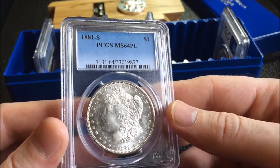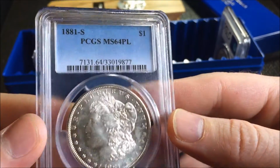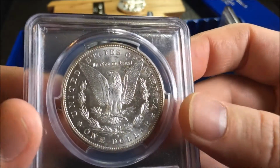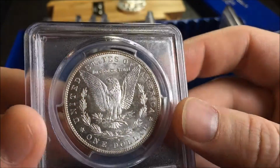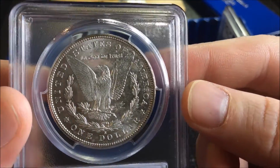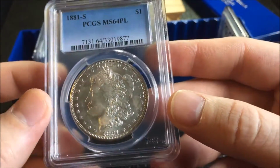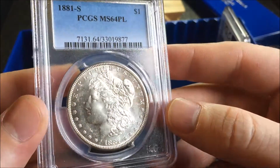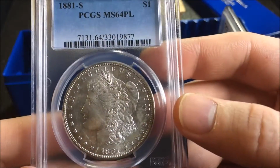This first one is a 1981S with proof-like fields, and it's pretty decent looking. I put my time in looking for deals. I don't overpay for Morgans. It's got to look good, of course, but I also have to find a really good deal. eBay's good for that, and other places are good for that. I was able to pick these up for real good prices, at least in my opinion.